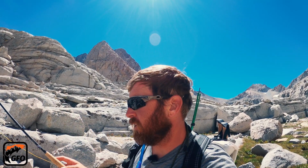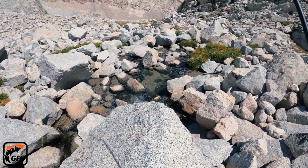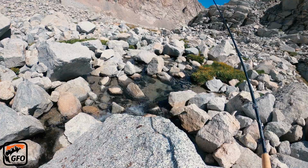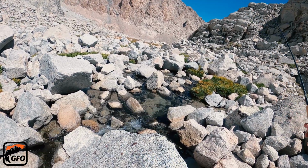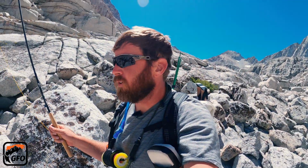Super skittish. I just saw one zoom out. As soon as the line hit, it spooked him. So I'm gonna have to very carefully dab it into these little pools. Got a really light take. And then he saw the rod move, the shadow of the rod move, and took off, so.